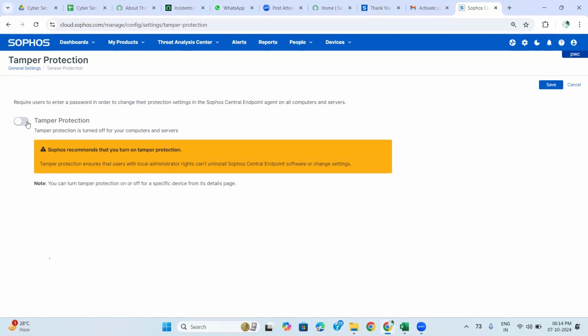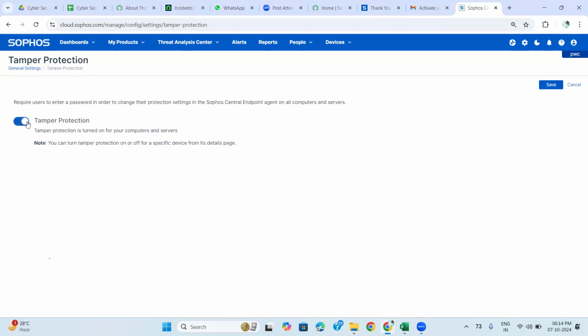So that whenever any abnormal, malicious or suspicious activity is done by the end users, tamper protection can prevent it. The entire question is this: what is meant by tamper protection in this Sophos EDR tool? What is the answer?